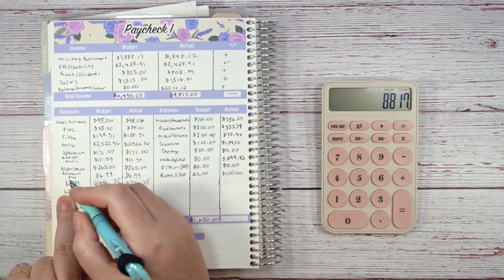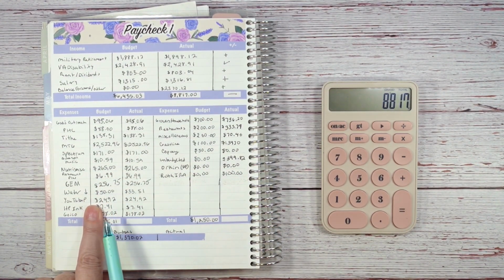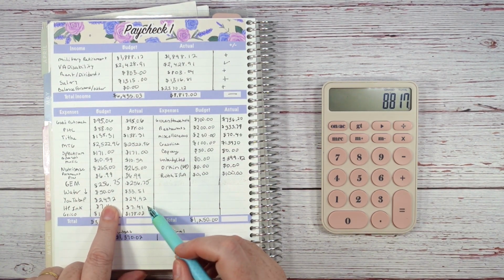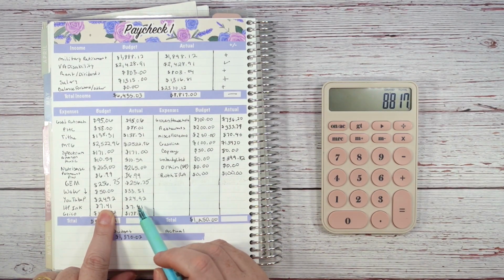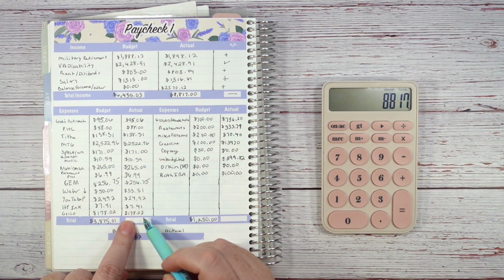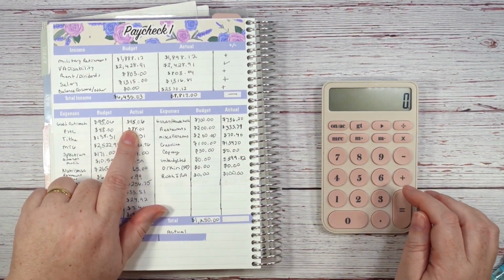The water changed. So the water went down. I always budget 50, but we usually hover in the 30s, so that usually changes and gives a little buffer or a little bit of cash left over in the checking account. Yeah, everything else stayed the same. So let's go ahead and total this number up.